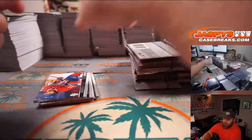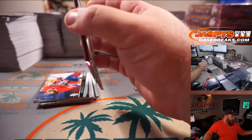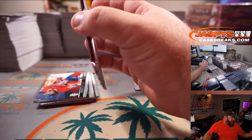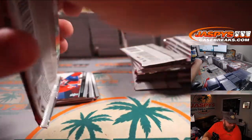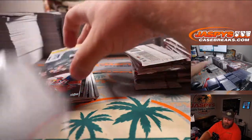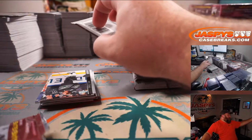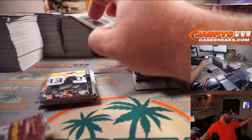Can you believe these Shohei Ohtanis are now like 30, 40 bucks? Yeah. It's crazy. Which ones are those? I have like 100 of them. Dude, you know what's funny is, do you remember Nick's stack of PSA 10s? You remember how he had those in like the, what was that box he had it in? Like the $10 box or whatever? You know those are all selling for like $150 now, right?